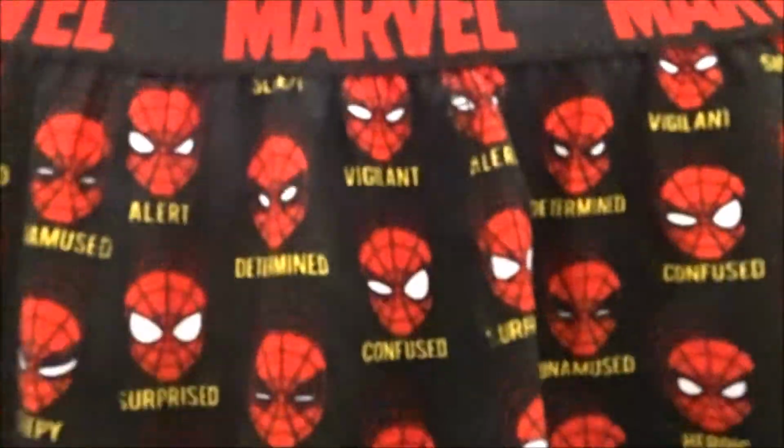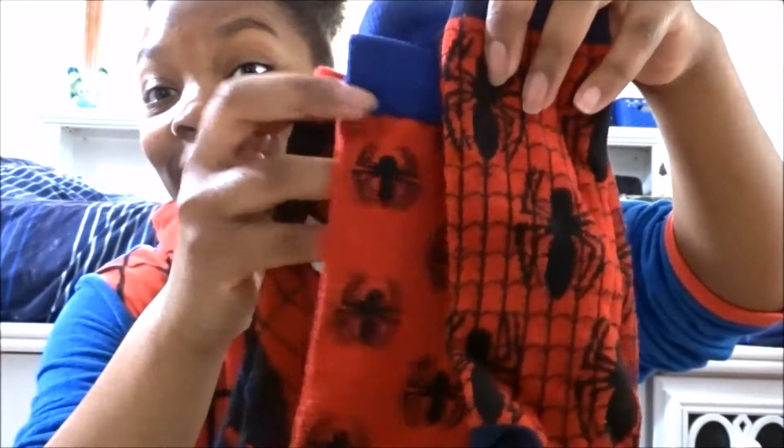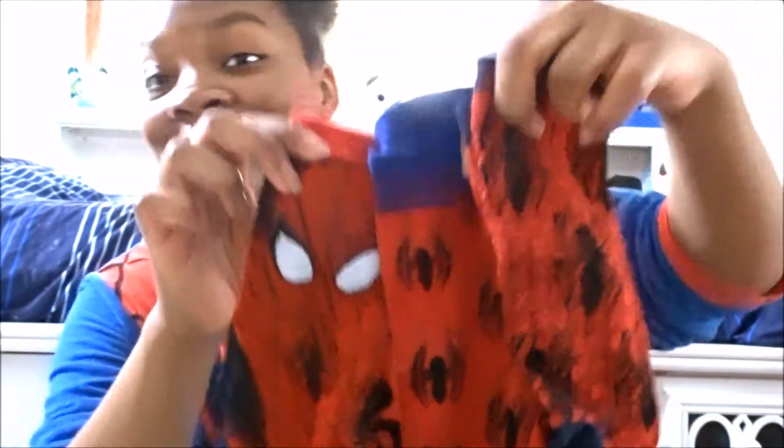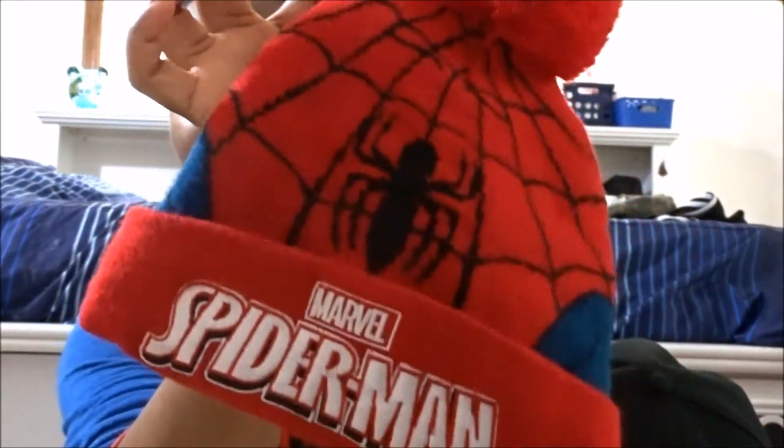And as you can see, they have like different emotions and stuff and the facial expressions. There you go. Next we have Spider-Man journal that I also don't use. I don't know if you can see that. Yes, this is my own money being spent. Two Spider-Man hats. This is from the kids section at Target. Yes, I make it fit my head.